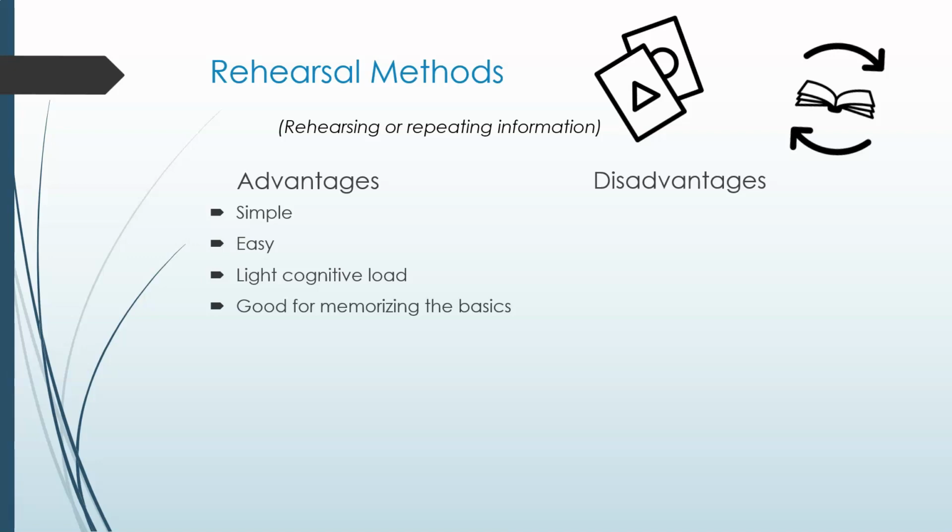On the other hand, it's important to keep in mind that this type of study method has a limited application. Repetition helps you recite what has been memorized, but it doesn't help you construct meaning from the information or relate it to what you already know. Rereading, flashcards, and other rehearsal methods reinforce individual ideas, but not the connections between them, and you end up with rote learning, where information is memorized rather than understood.